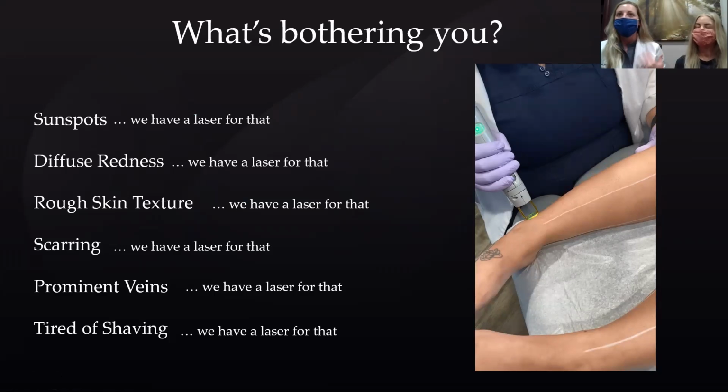I have severely sun-damaged skin. I have some wrinkles, some aging. What should I do? Laser for that. I have an old surgical scar, and it looked really good, but I went out in the sun, and it's looking a little jagged. Guess what? We have a laser for that. How about the little red spots, you know, the little blood vessels that surface? We have a laser for that. And we also have a laser for laser hair removal. So let's get into it.